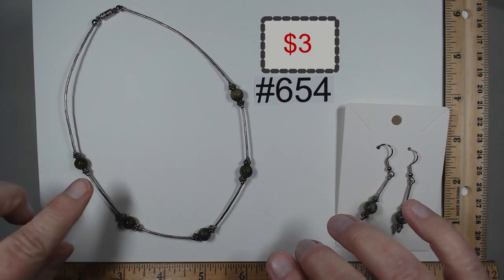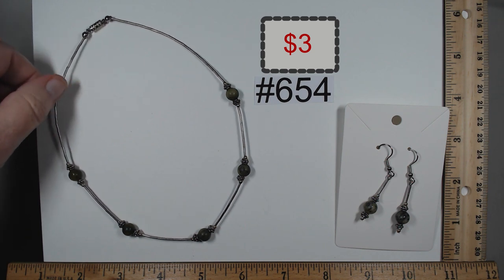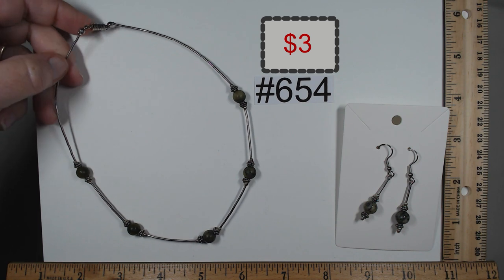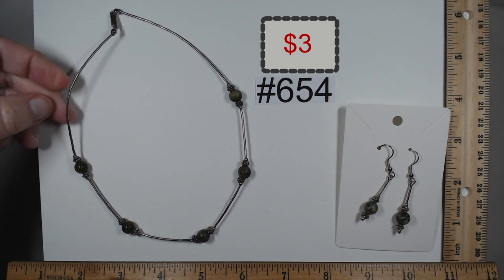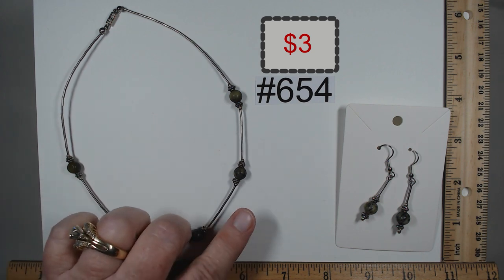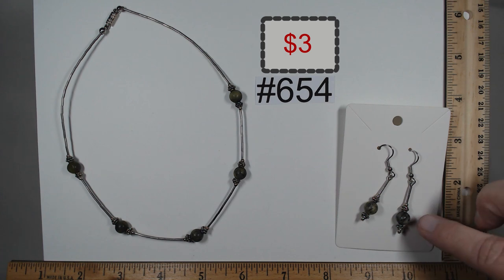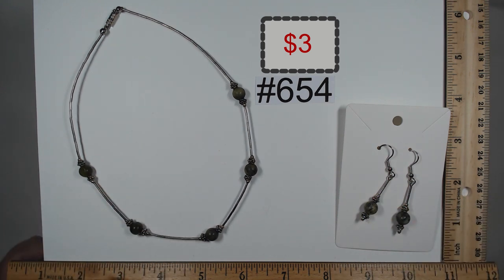Okay, this next duo, 654, is $4. This is a little over 15.5 inches. It's definitely going to be more like a collar choker kind of thing. We have almost, they look like liquid silver beads, but they're not. And the stones certainly look like serpentine to me. And then the matching earrings have the same stones. Beautiful set. It's $4 for the pair.